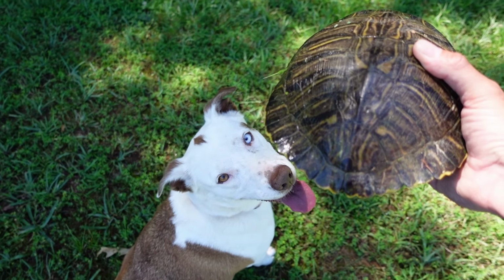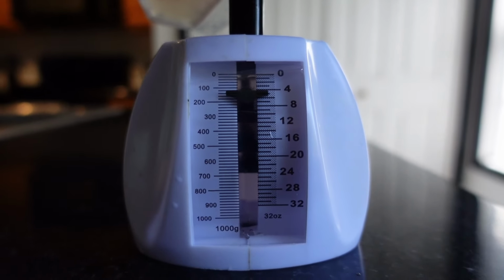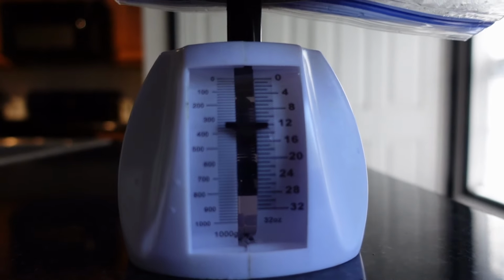It's never a dull moment on the farm. Wild caught salmon fillet, right at 4 ounces. About half a pack of 75-25 ground beef, 11 ounces.